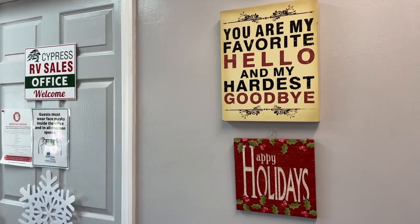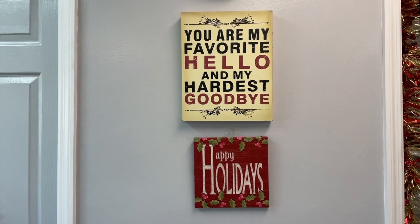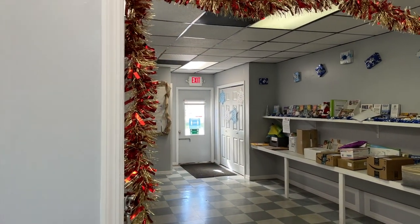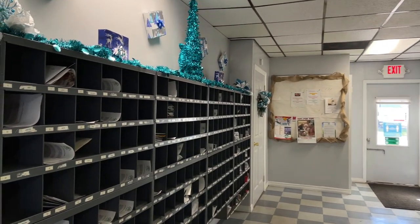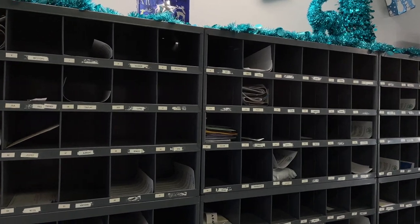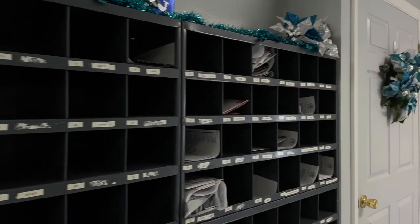And this is one of my favorite signs that they have. You are my favorite hello and my hardest goodbye. But yeah, this is definitely, of all the places we've visited, one of our favorites. It's just a good vibe, good energy here. Very accepting, very diverse. And then of course, here's the mail room. Everybody has their own little mailbox.